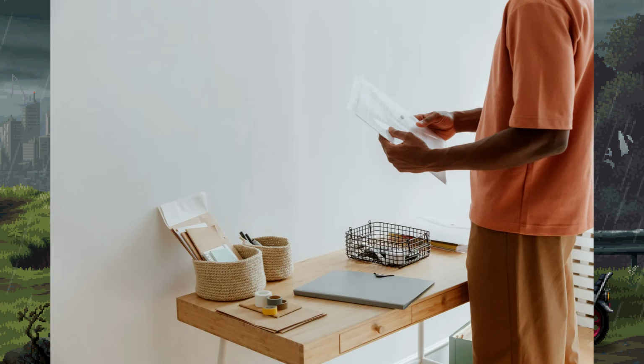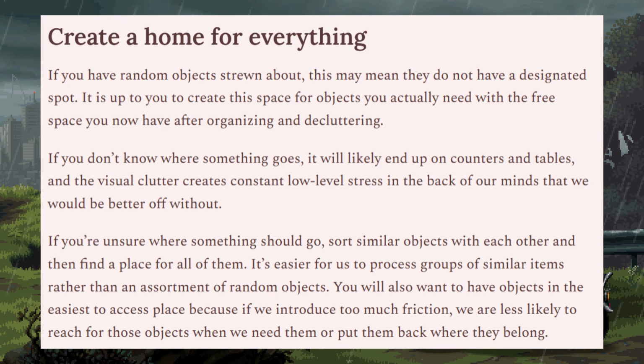If you're unsure where something should go, sort similar objects with each other and then find a place for all of them. It's easier for us to process groups of similar items rather than an assortment of random objects. You'll also want to have objects in the easiest to access place because if we introduce too much friction, we're less likely to reach for those objects when we need them or put them back where they belong.